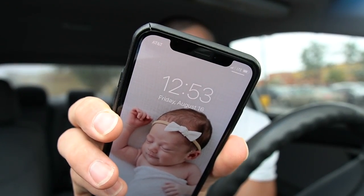So I found that this time works best for me, and I'm able to just get in my training session without really having to wait for machines or whatever. So yeah, the time is currently 12:53. So let's go get in this session.